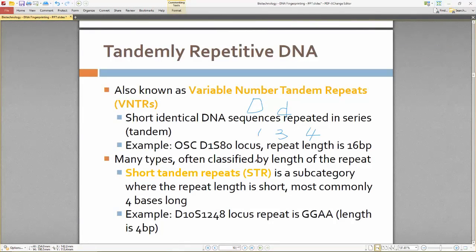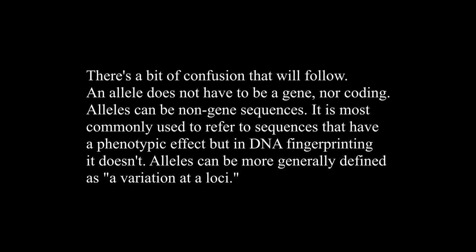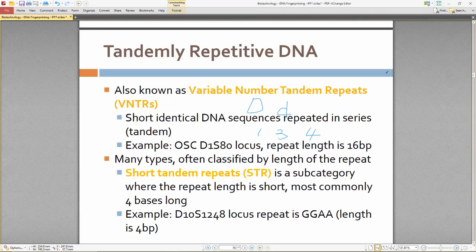But here it's not by dominance, it's by the number of repeats you have. That's how we say what an allele is for these tandemly repetitive DNAs. But if you scroll up, it says that if DNA doesn't code for something, then it's not called a gene. Exactly. But it can be called an allele. So we don't call these VNTRs genes.